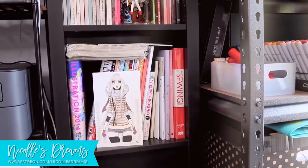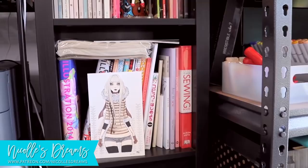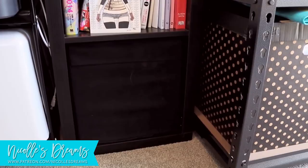At the very front, you can see a gorgeous illustration of Jess from The Awesome Jasmine. It's been a few years, but I still love it so, so much. At the very bottom, I have a storage box where I keep some filming equipment. Okay, let's keep on moving.